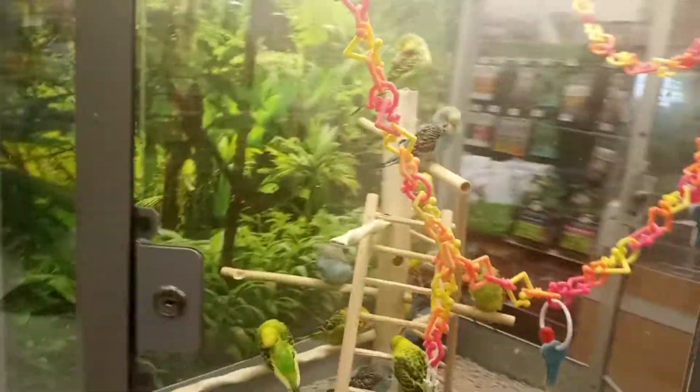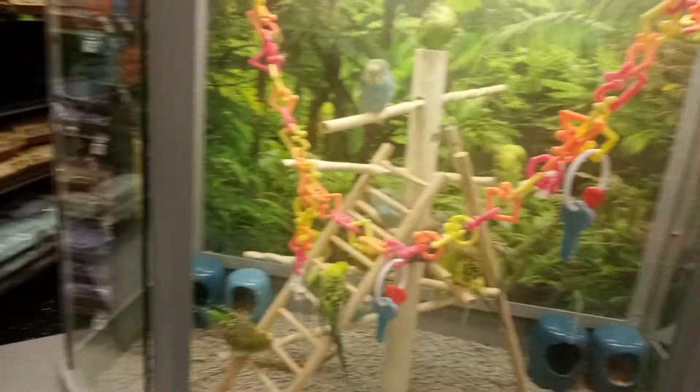All right. Now we can move on. Some parakeets. There are some parakeets. Let's see. Looks cute. Nice.